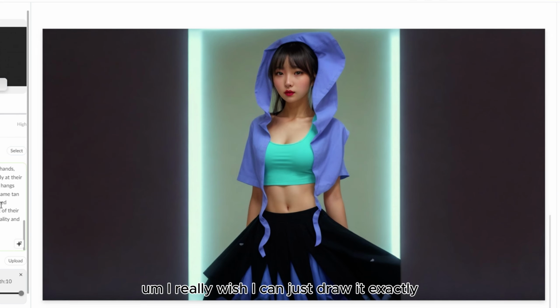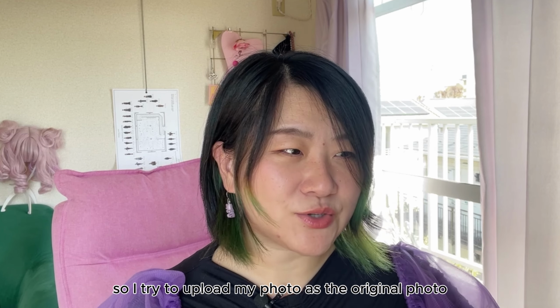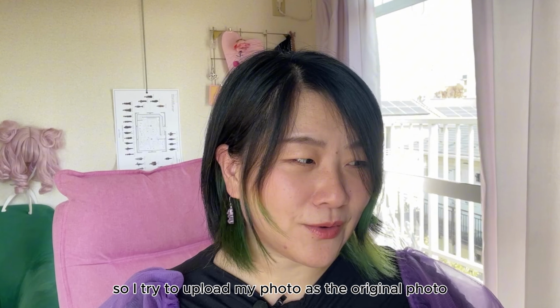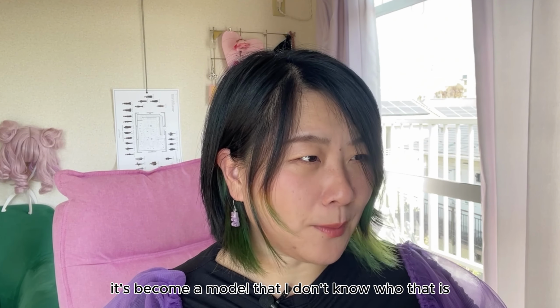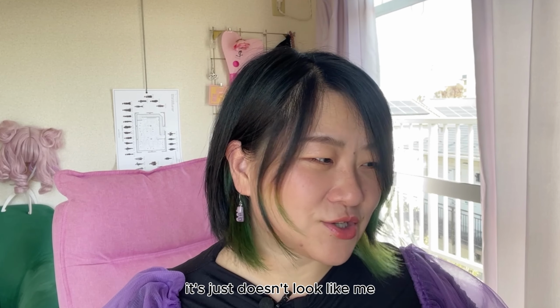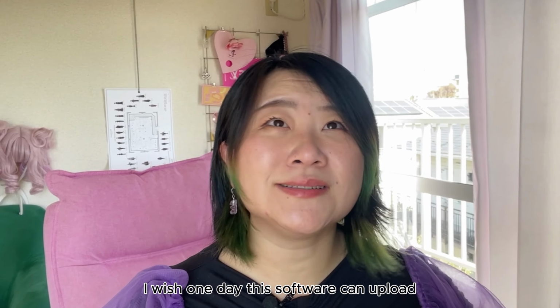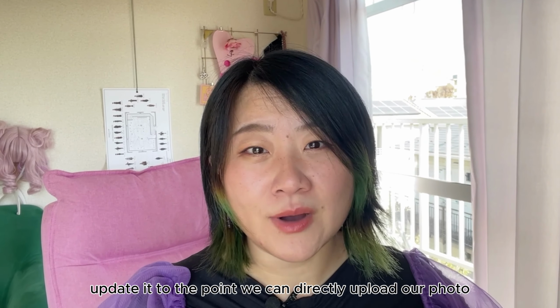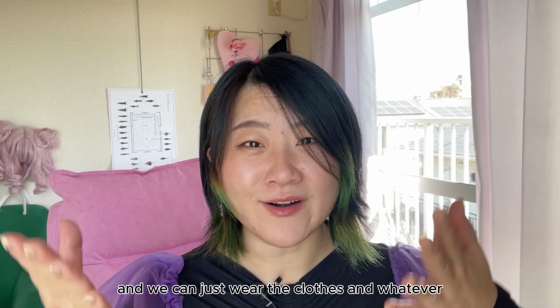I really wish I can just draw it exactly directly onto my photo. So I tried to upload my photo as the original photo, and it turns out that it doesn't show my face. It becomes a model that I don't know who that is. It just doesn't look like me. The background has changed too. So I think that's the only thing I wish one day this software can update to the point we can directly upload our photo, and we can just wear the clothes that we draw on our own body. Oh, that would be so cool.